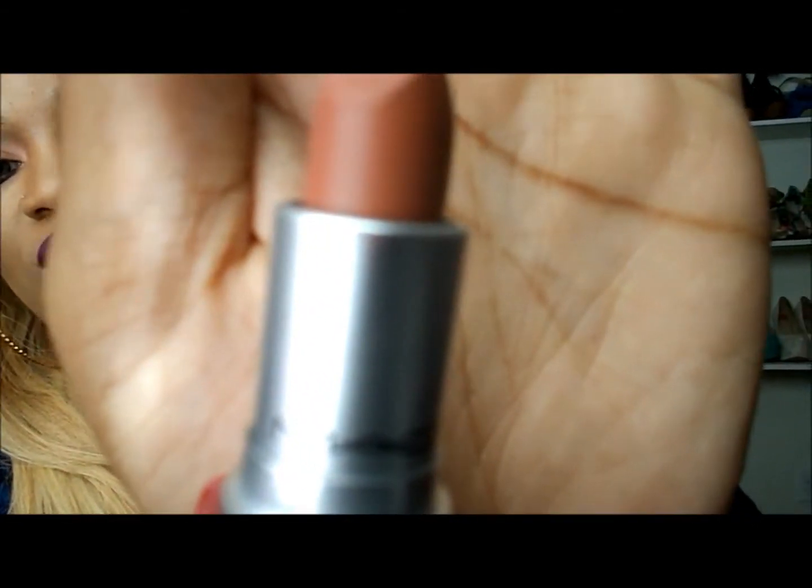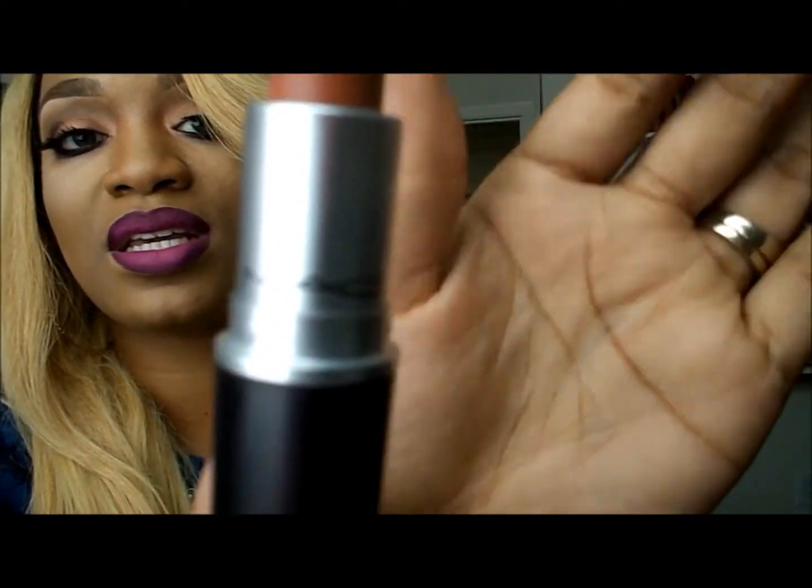The next one is Pander Me. And I'm not really familiar with all the names yet because I literally purchased these lipsticks and haven't even fully played with them. This one is also very similar to another lipstick that came with the MAC Rihanna Holiday collection from last year that I have and I've never worn either. But it's also a nude. It can also be duped with Taupe by MAC. Like I said, a lot of these are very similar to something that MAC already has.